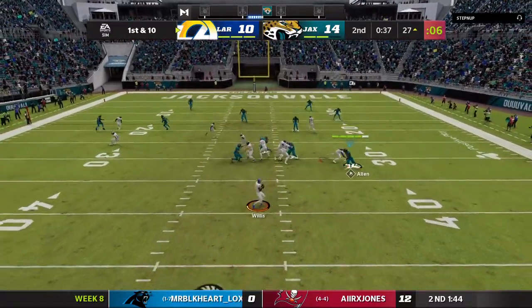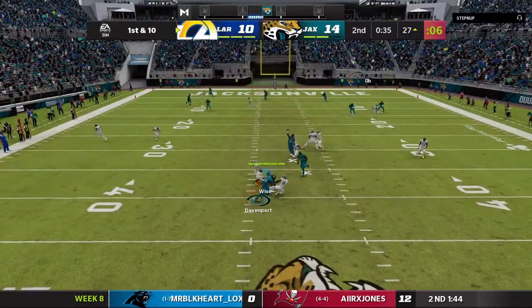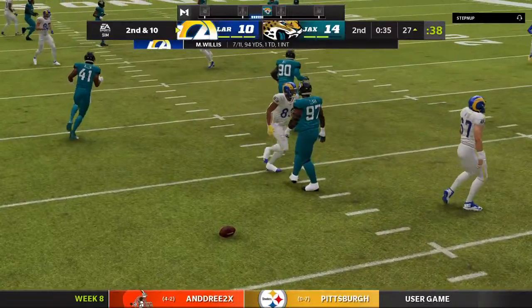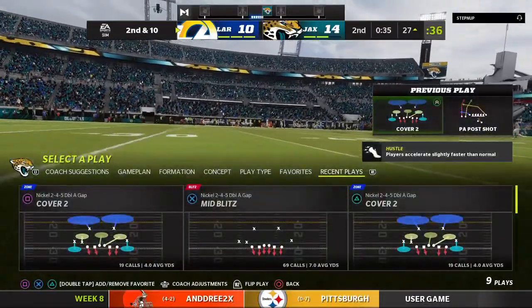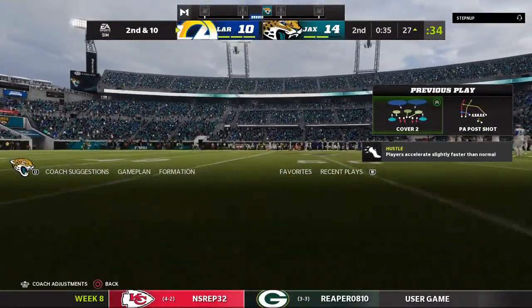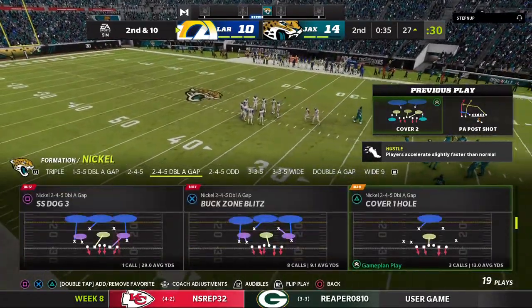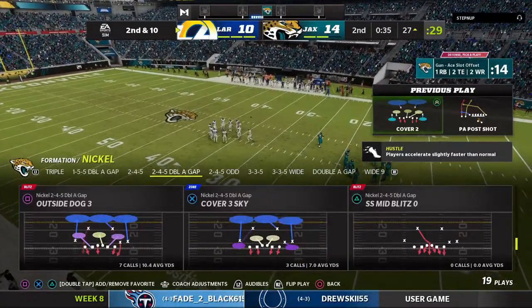Back to throw now on first down. And he'll be hit as he releases it, and that'll fall incomplete. To this point, I've been impressed with the work defensively. They have not allowed a lot of receivers to run free. And there's another example, another incompletion.